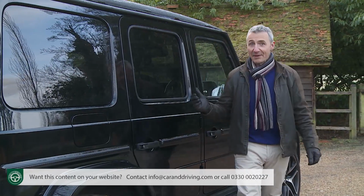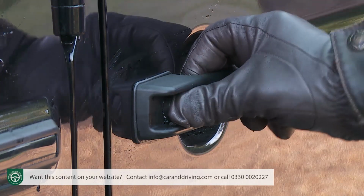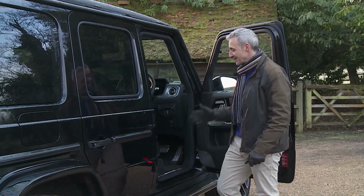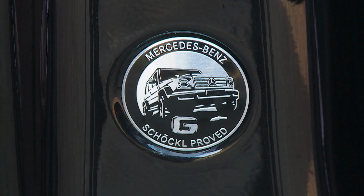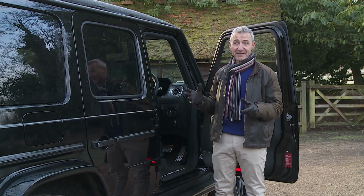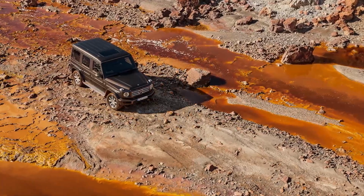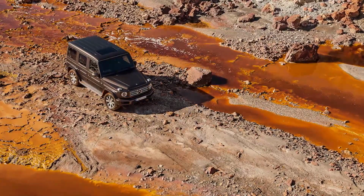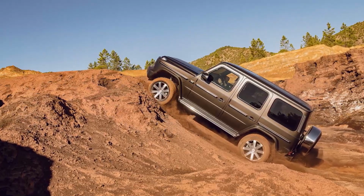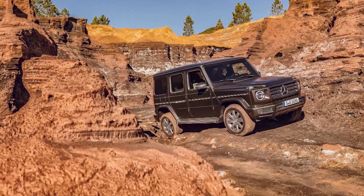Time to take a seat in the cabin. Now these retro door handles remain an acquired taste, and when the vault-like door swings open, you're treated to a steep climb up to the seats past Schockel-proved badging. Now this references the fact that this Gelandewagen's development wasn't signed off until it had driven 178 consecutive times up and down the engineering team's rock-strewn Schockel mountain test course. That's a distance of over 6,000 kilometres across a steep, arduous, boulder-strewn track that would just defeat just about any other SUV.